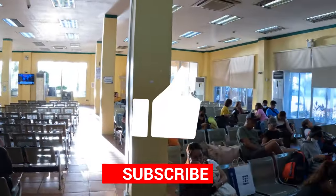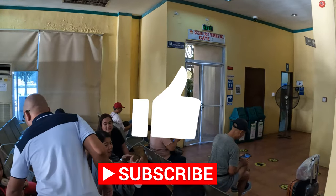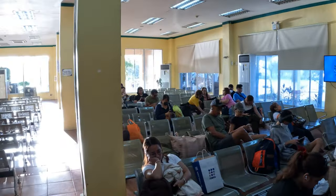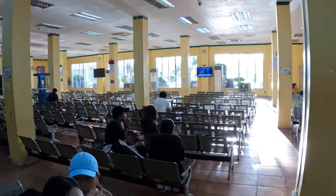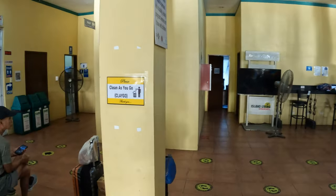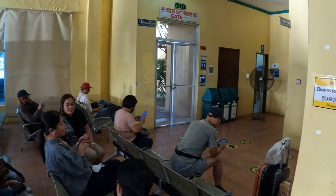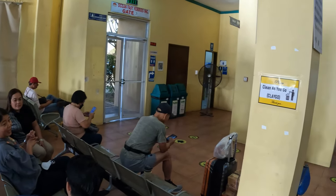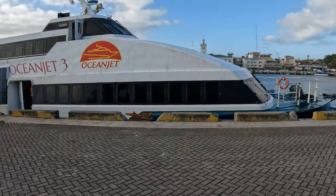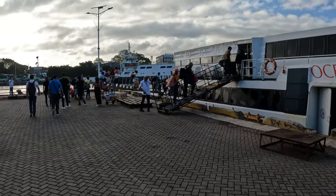Now we made it into the terminal, but you have to first buy a ticket, then you have to go get a seating pass, then you have to go to another counter and get a terminal fee. So there's three counters you have to go to when you do the fast craft trip from Iloilo to Bacolod. So I'm just waiting here for them to call us to board the boat. Alright, here's our boat for today, the Ocean Jet 3 Fast Craft.